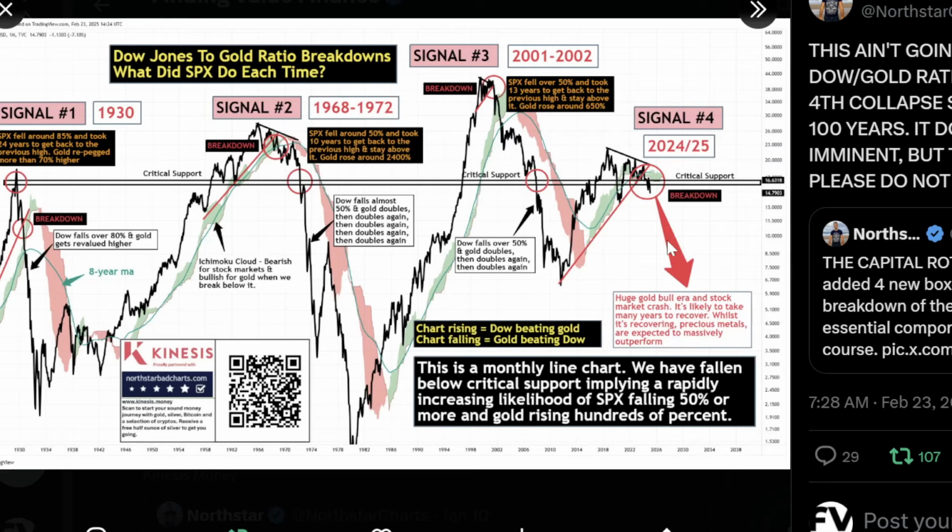So what does this mean? Gold's starting to outperform the Dow Jones. What does it mean? It means that we're entering that commodity bull market that I'm talking about. This is the super cycle.